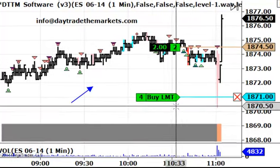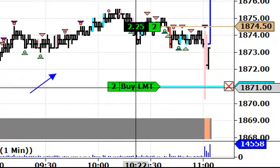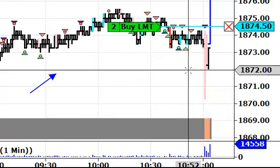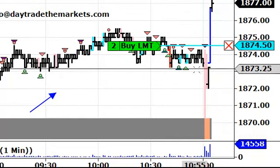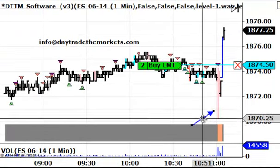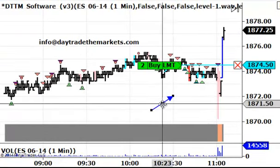Okay, we got filled on that, so I obviously need to reduce this down to just 2 contracts, which I will do here, and I will put my break even in right at that 74.50 after that breakout. So let me just move this here a little bit so we can see it a bit better.